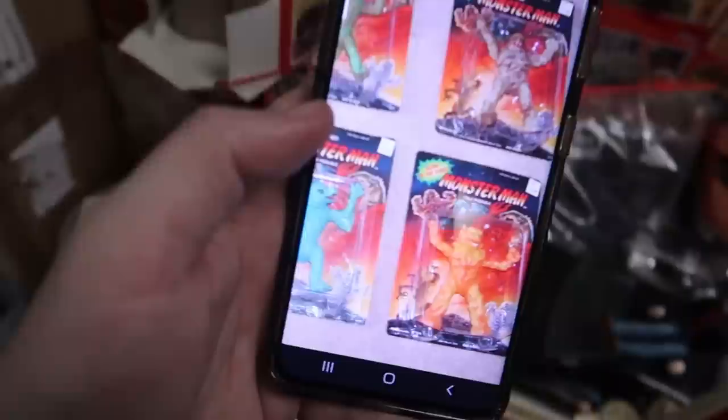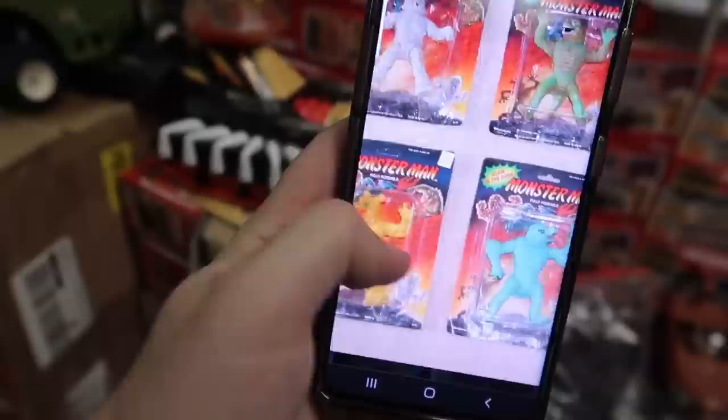All right, I did some Googling right here on the spot. It's from a line from Soma called Monster Man. Look at these guys. And there's our guy right there. Very interesting. I like that.